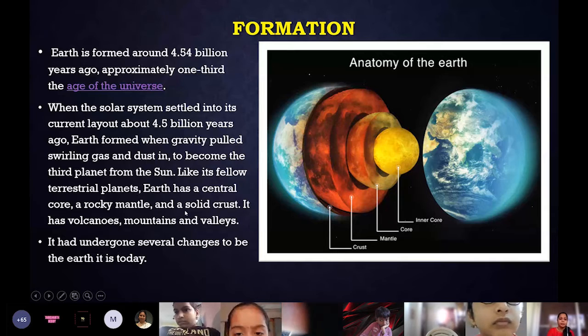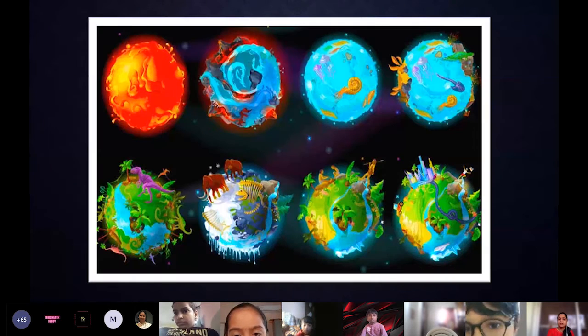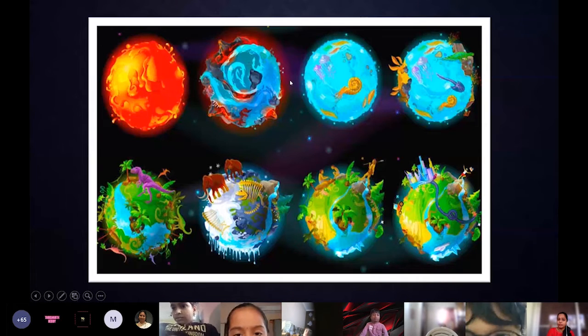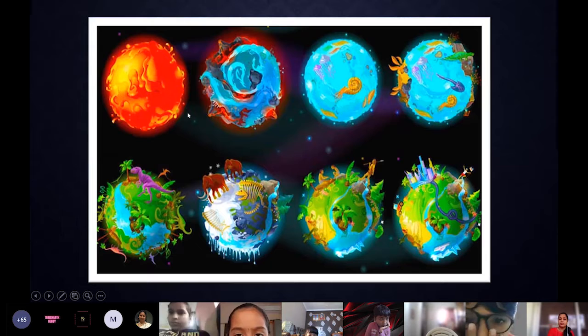That's the outer layer, and it has undergone several changes to become the Earth today. It has not formed within a few days or a little span of time, children. It took millions and millions of years for the Earth to form like this. Initially, as you can see in the different stages of the Earth, Earth was very hot. Slowly, it took millions of years to cool down. After a longer period of time, there came water.